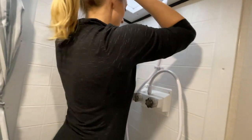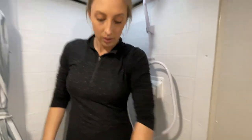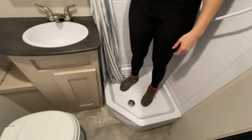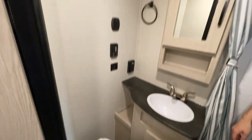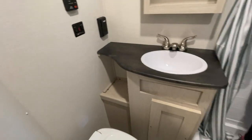I think it's probably because of this. This wall is probably really skinny. Yeah. I can't go in there. Yeah. I'm just going to hit this a lot. It's going to have bruises. But I do like that it has towel hooks. Mm-hmm. And then we can keep toilet paper and stuff over there.